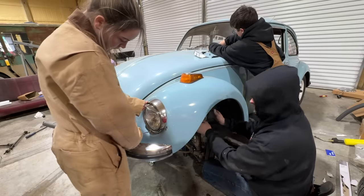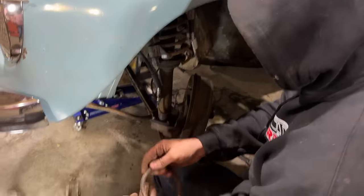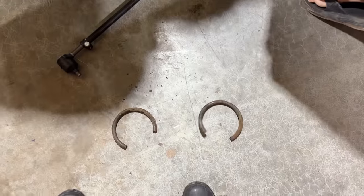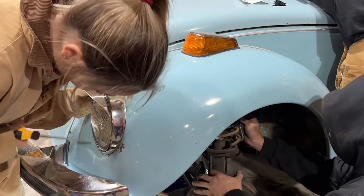Another nice thing about cutting the coils is it makes it easier when you put it back together. You don't have as much spring pressure. Well, there we go. We can play horseshoes later. It'll be so fun. Okay. That snapped down, I think, Walt.